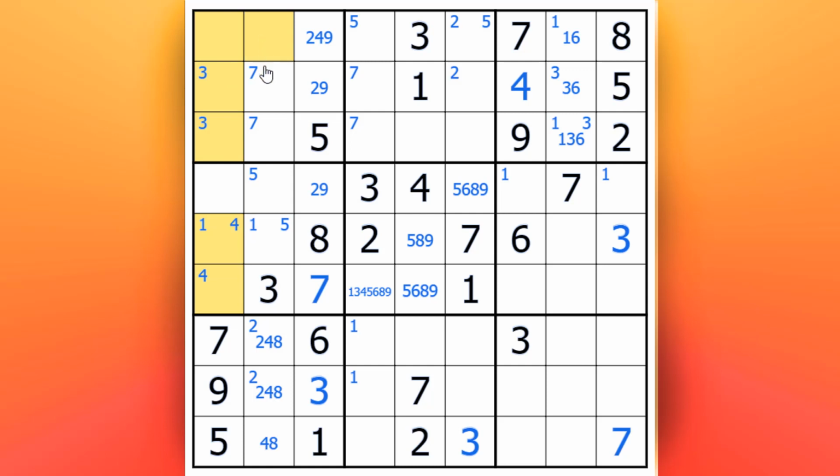We can't have 4s here. We can't have a 4 there. So this becomes the only place where we can have a 4. Well, yabba dabba doo. That was like pulling teeth. I like that one. Okay.